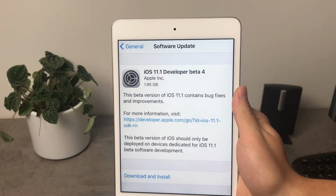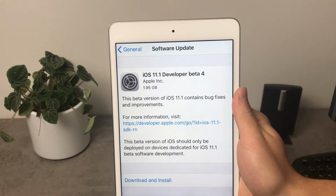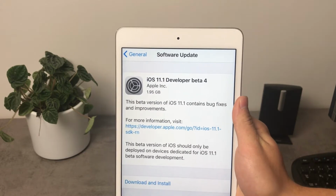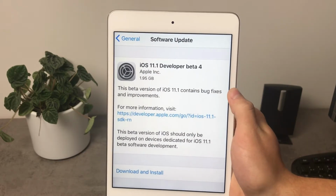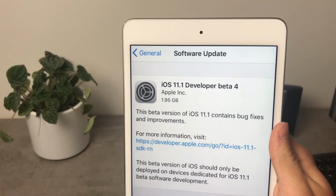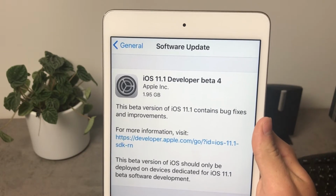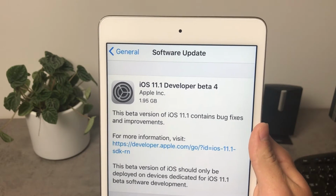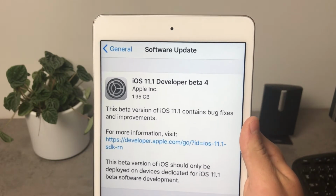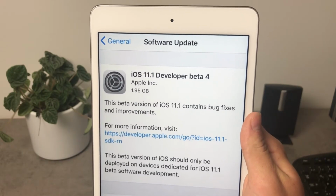This is how it looks in the settings. Its size is very huge. As you can see, about 2 gigabytes. On some devices it can be even more than 2 gigabytes. So what does that mean? It means that we're talking about the GM version of this iOS 11.1. It is the GM, the Golden Master version, and that means that everyone who will be downloading and installing this update when it gets released for the public will be having the same version as this one right here. So this developer beta 4, as you can see here, is the very same thing.